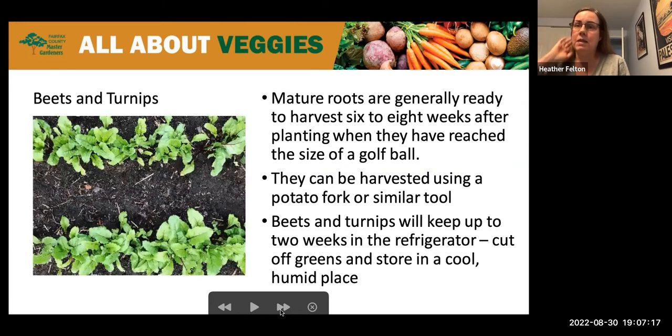Beets and turnips, mature roots. Beets, turnips, and also radishes are generally ready 6 to 8 weeks after they've been planted. With beets, the tops of them tend to poke up over the soil. That's always a good clue to let you check them out and see if they're big enough.